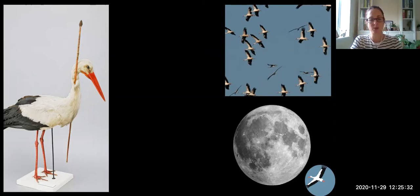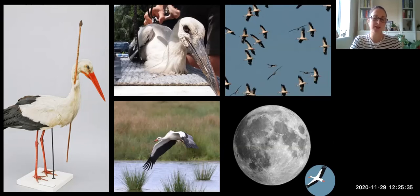Because of the white stork's robustness, the size and the journeys that they take, they have been used to learn about migration. So they started with ringing them and using the rings to identify which birds go where. And then they started using telemetry and satellite tagging as well. Very early on, these were quite large packs that were being fitted to these birds. And we are still GPS satellite tagging them today. And we've learned an awful lot, not just about the stork's migration, but also other birds and the threats that they face along the way.